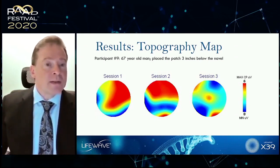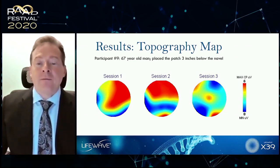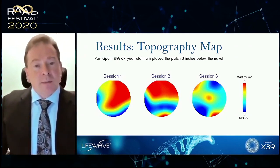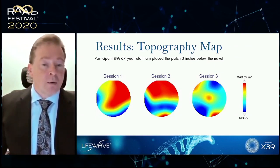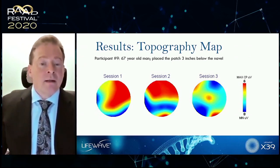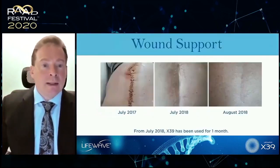And now here's a gentleman that's 67 years old, patch applied below the belly button. We begin to see a shift in brain coherence after 3 weeks, and then a very dramatic effect after 6 weeks. So this is all to say, why would someone get a benefit after 3 weeks where some other people might take longer? Of course, things like age, nutrition, quality of sleep, supplementation, hydration, exercise, pre-existing health conditions, all of these things are going to play a role in the speed at which someone would see a result with this technology. But in this particular study, all 12 people saw statistically significant benefits as monitored through EEG.